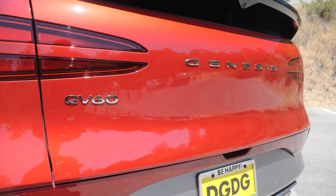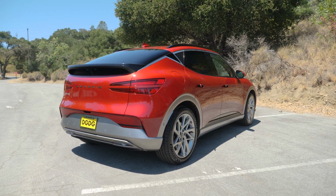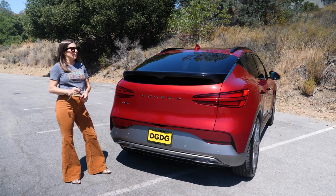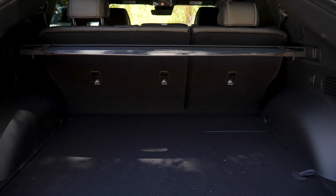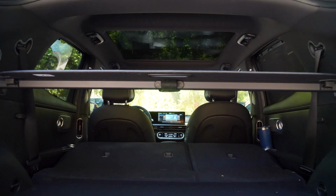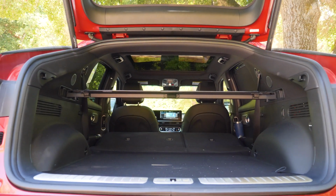So actually, before we get into the cargo, I just want to let you know that this powertrain can tow up to 2,000 pounds. Also, a power liftgate is standard on both of these trims. Once you open it up, behind the second row, you'll get up to 24 cubic feet of space, and with the second row folded flat, you can get almost 55 cubic feet of space.